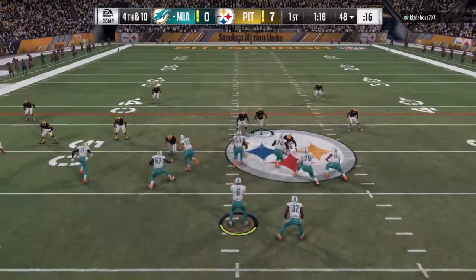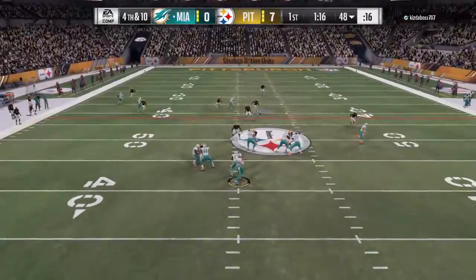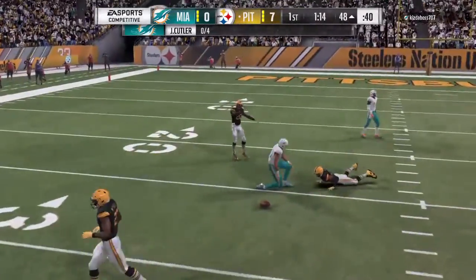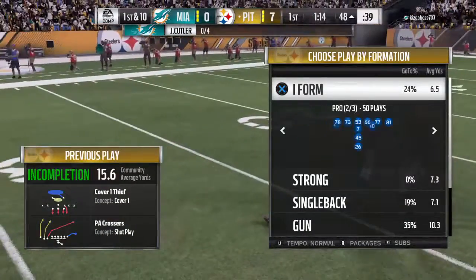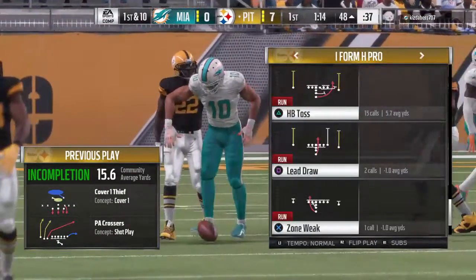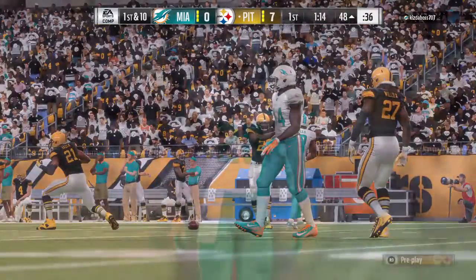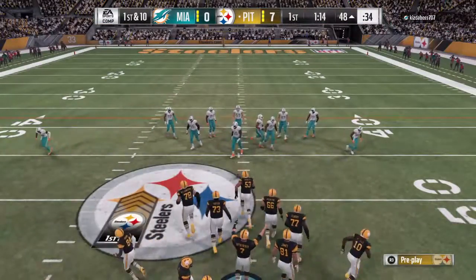Here we go. They'll indeed go for it with Cutler. And this is going to be incomplete. A surprising move to go for it. Predictably, at least somewhat predictably, it doesn't pay off. And it'll be a turnover on downs.